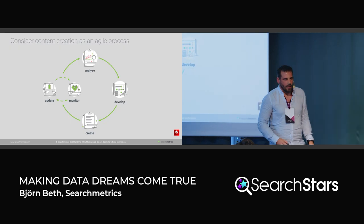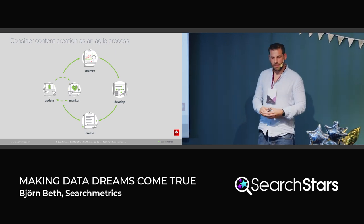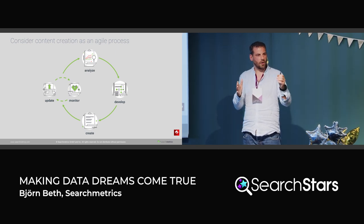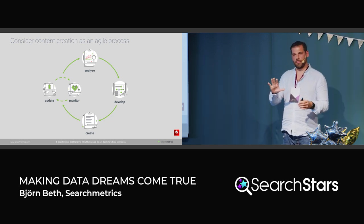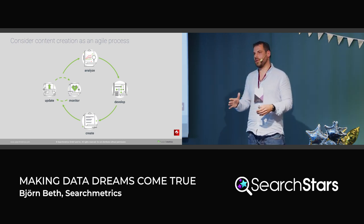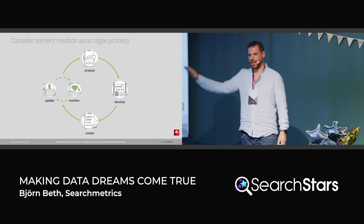So this is something I really want to give you as a giveaway, let's put it like this. If you take the health sector, where content changes that often, because there are new studies out, there could be new symptoms, there could be new findings, then you take content production more as an agile process. Very often we see that people produce content, put it on a website, and then forget about it. They never touch it again. Publish and forget. That's it.